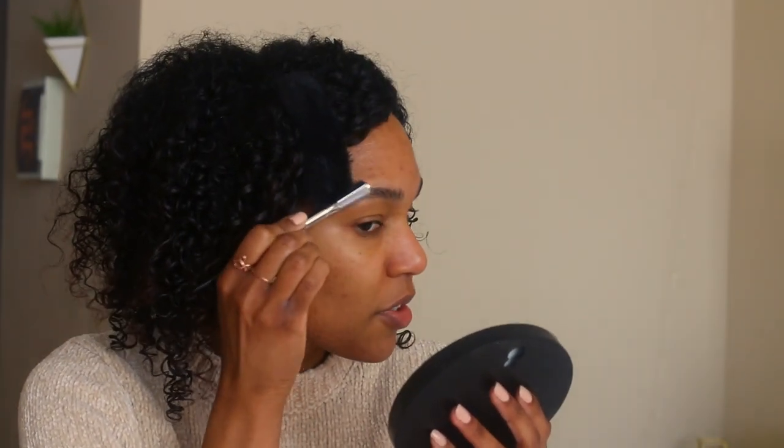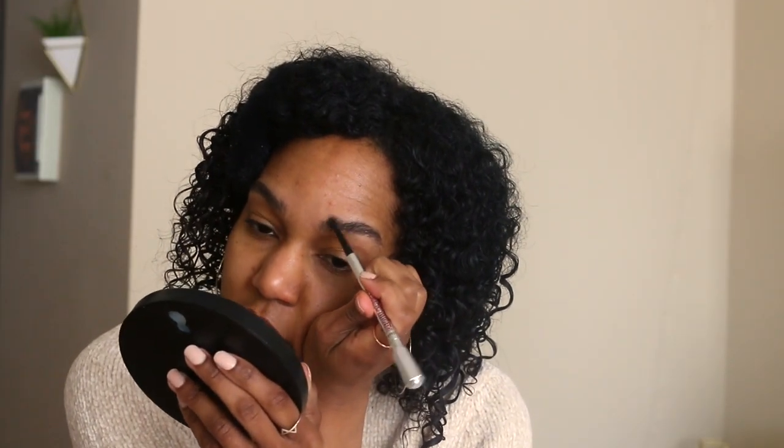I'm just gonna use this spoolie at the end to even it out. Oh, you know what I can also do? I can also show you that this end is bomb for pressing in your brows. So say you don't have time to fill them in, but you don't want them to be sticking up, you can just tap it in. Hopefully the camera is picking up my face and not the mirror.